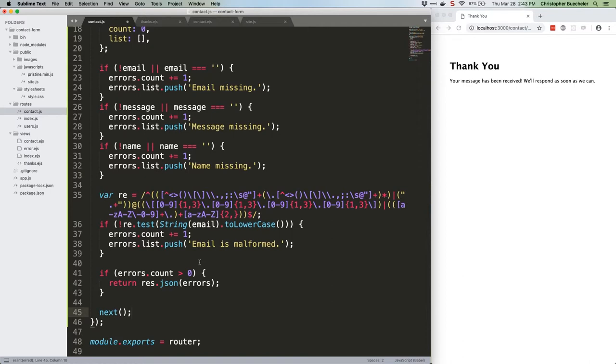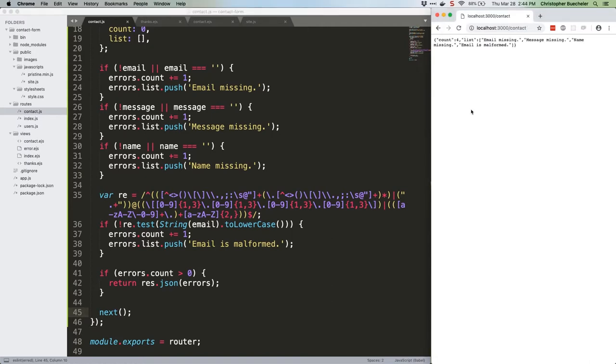I'm going to skip right now to showing you that block of JSON. There we go. I submitted a totally blank form, and it found all four problems with the data. Back in contact.js, note that next at the end. That tells us to move on to our next piece of middleware, in this case the one that's going to send our email, well, sort of, and forward the user to the thanks page.